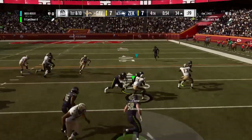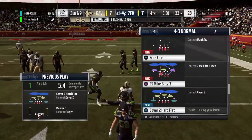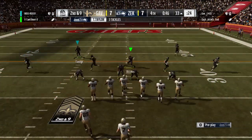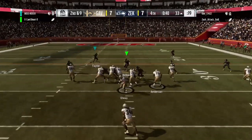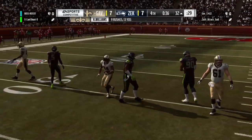They'll hand it off now. Williams. And a short gain down to about the 33. Just a yard on the pickup there, and it'll bring up a 2nd and 9. But they picked up a little bit of yardage there, and now, in this situation, should be in no hurry to run a play really fast. Let the clock wind down. They run it again with Williams. And not much running room.